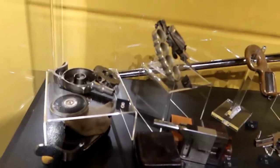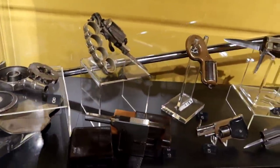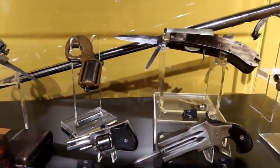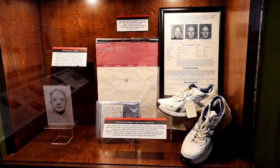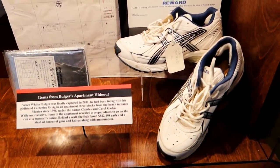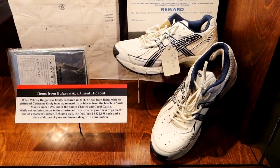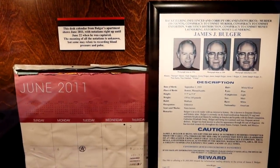These are kind of cool. These are called concealed curiosities, and these are all kind of like concealed weapons that they found. Some wacky things in there. Here's Kevin Costner playing Elliot Ness. These are all items from Whitey Bulger's hideout in Santa Monica. His apartment, he lived there for years undetected. Isn't that crazy? His shoes. Then here's his calendar. I'm gonna vlog that at some point.